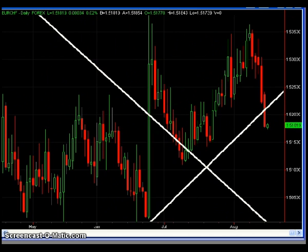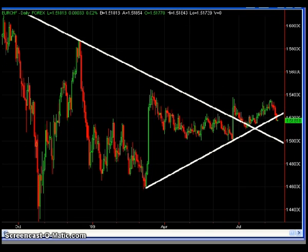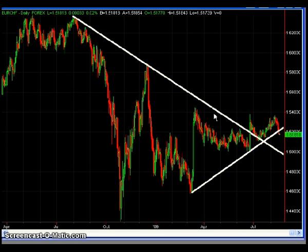So that's where I am right now with this pair, and let me zoom out here, give you a much broader perspective. This is the longer term resistance line that prices did break out above, and this is the shorter term support line that prices did violate.